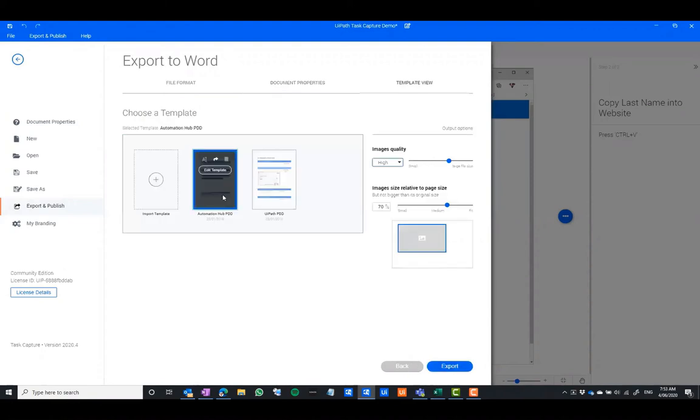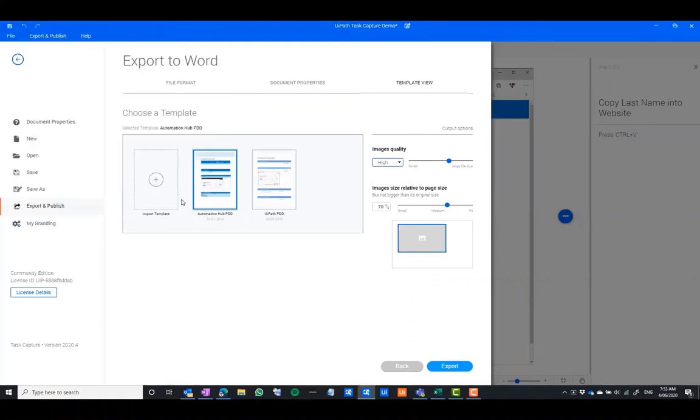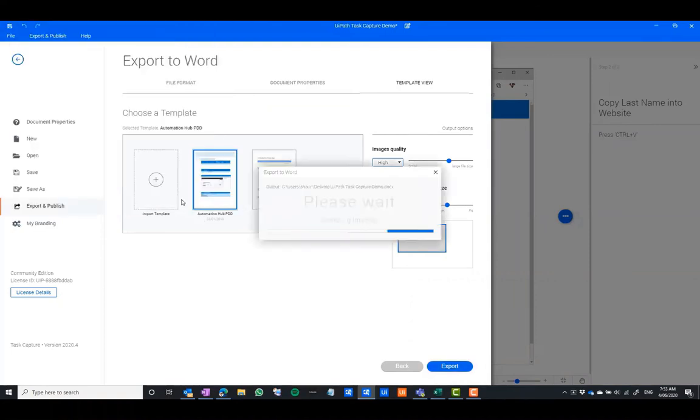We'll select a certain template. The great thing about this is we can customize these to look exactly like, and be branded in, your specific company's documentation style. And once we click export, it's going to generate the full requirements document for this specific process. Super, super simple, super easy, and it removes the need for lots of business analyst time to review what users are doing.